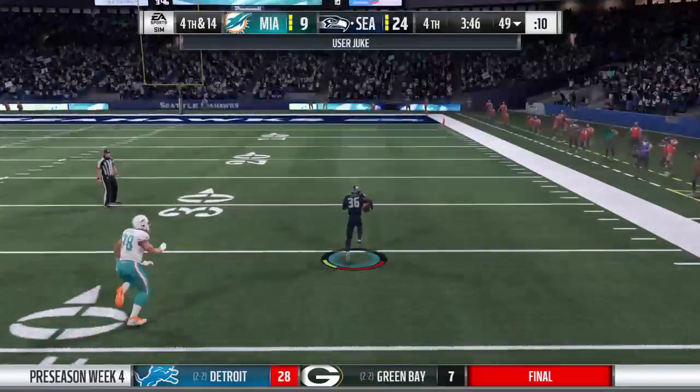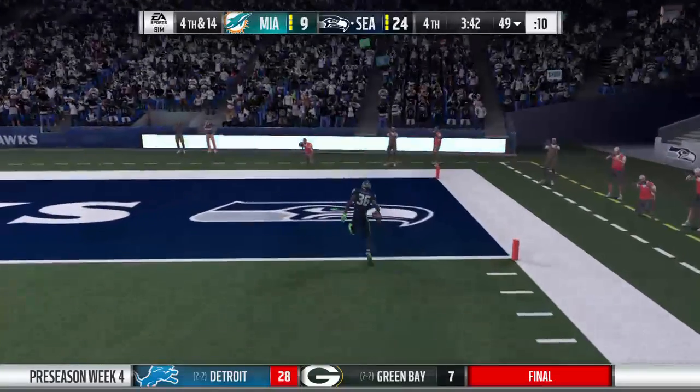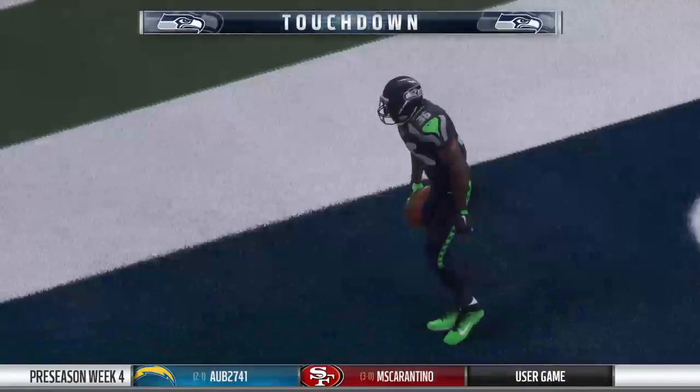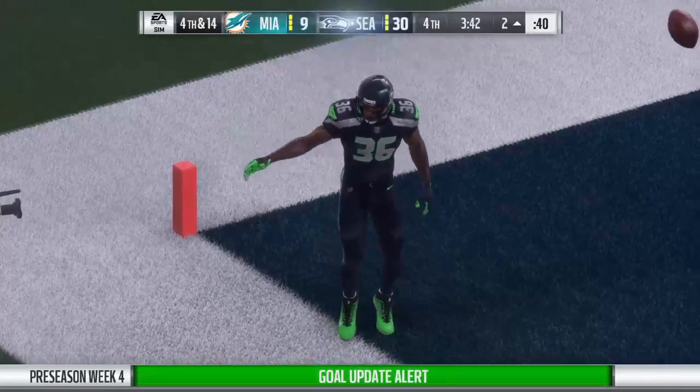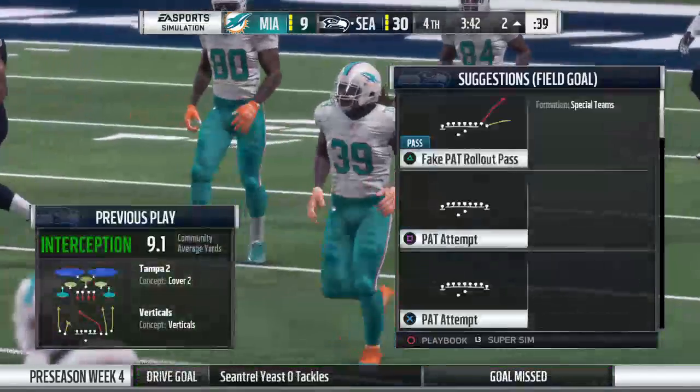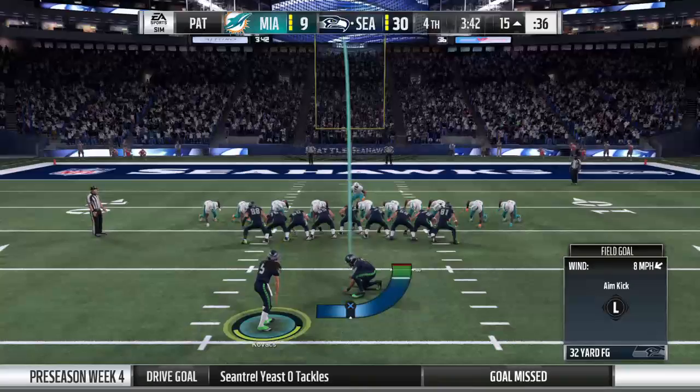Oh, and now the Red Sea parts, and there he goes. And he will take this one home. It's a touchdown. That's the story of the game. They've been suffocating all game long on defense. They were suffocating there again in a big way.